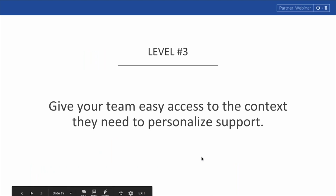Okay, so Greg and I have talked so far about routing and automations. The next level is to give your teams easy access to the context that they need to personalize support. So you've routed people appropriately, you're eliminating manual efforts with automations, and now you really want to up-level the service and the experience that you're able to deliver by bringing in context. So this is where we really start to get into customer service differentiation.